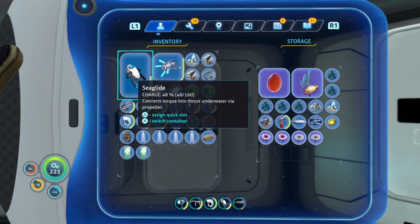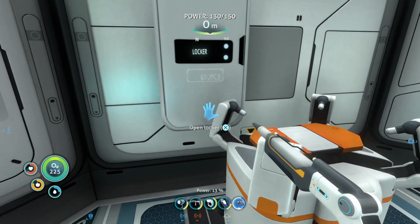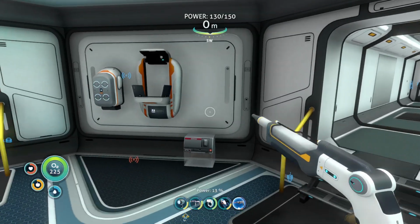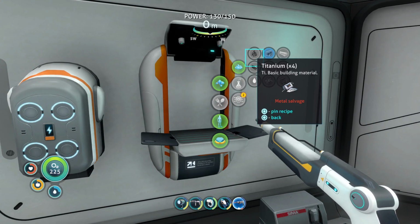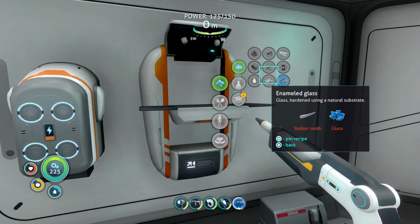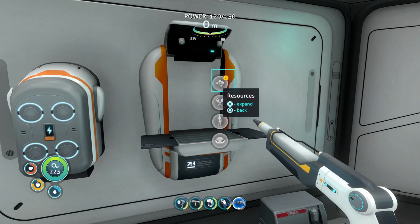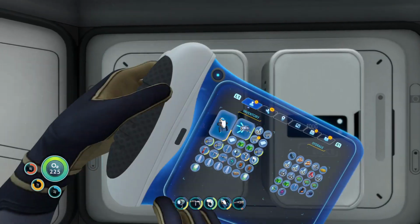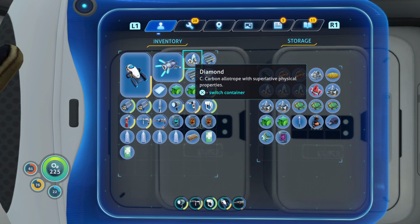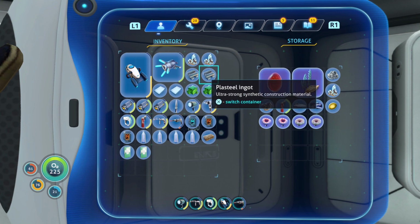I have a ton of these ion cubes. 1, 2, 3, 4, 5. Nope. Oh, 10. Look at that. Perfect. Perfect, perfect. Build that. Now I need 2 lead. I needed something else. I don't know what it was, though. Two diamonds. Take it, I don't have lead.